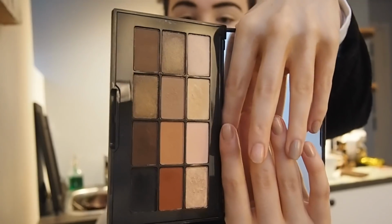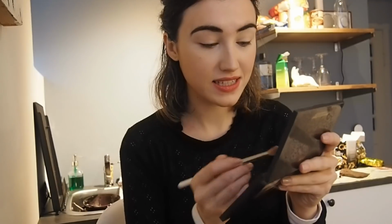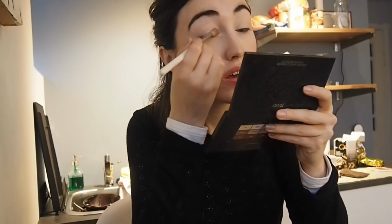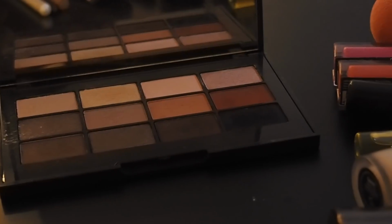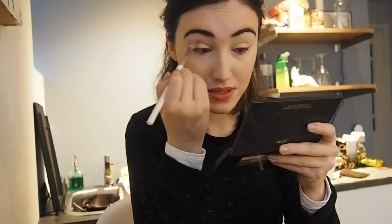Anyway, moving on with my makeup, I just put a few dabs of liquid lipstick on. And then I'm going to quickly do my eyes with this Jouer Essential Matte and Shimmer eyeshadow palette. I've been using this; it was on sale on Beauty Bay or Cult Beauty, can't remember which one. I love this palette. I've been using it consistently for, I'd say, the past 3 weeks. It straddles warm and neutral in terms of the colour tones, but the formula is absolutely cracking.